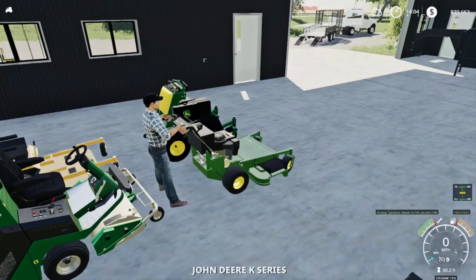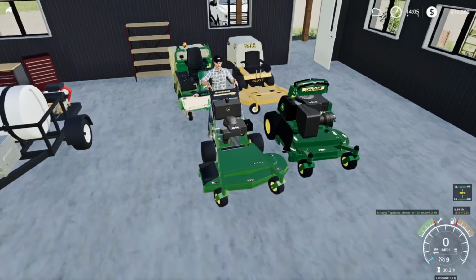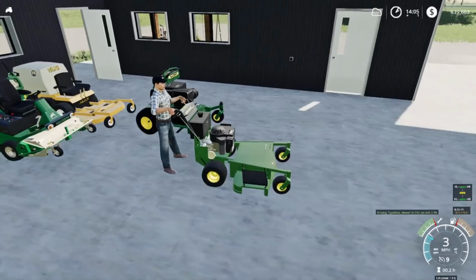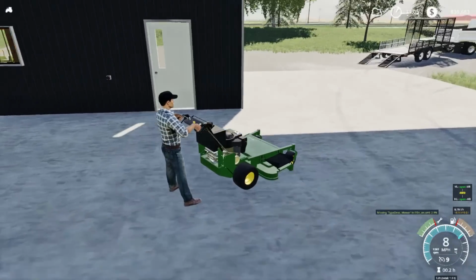I did fix the sound on this mower from its original version. It's still the same sounds, but it's faster. I do have to fix the running sound on it because I forgot to put one on, so it just kind of goes quiet when you speed it up. So we're just going to take this, put it on the trailer.